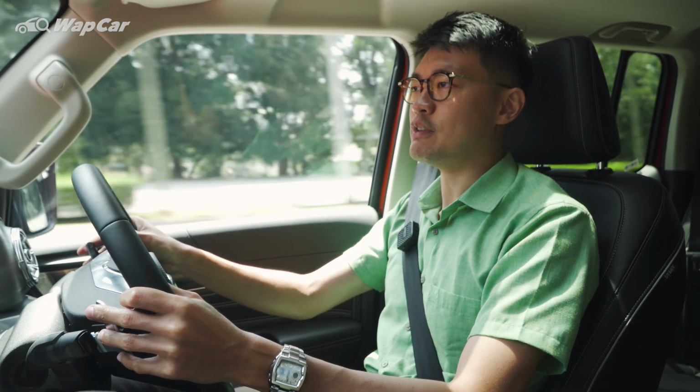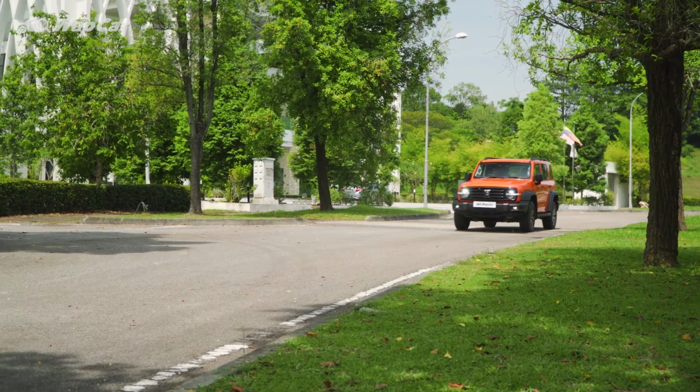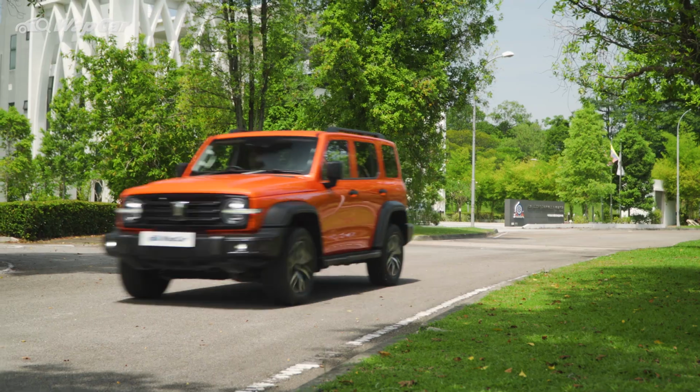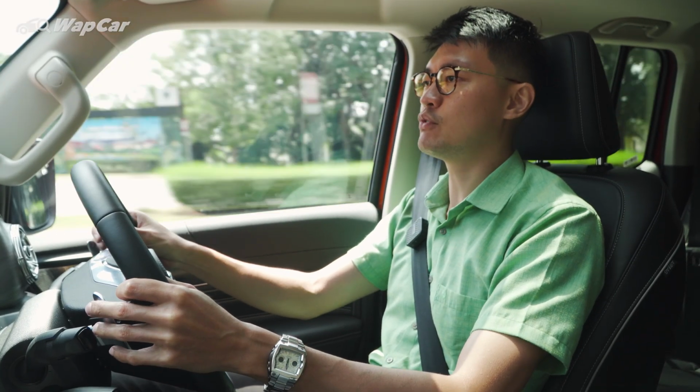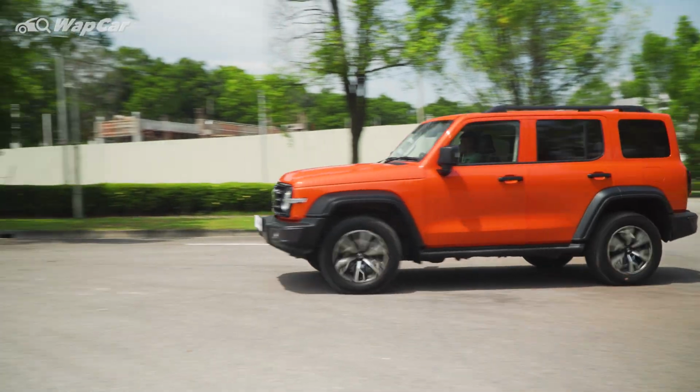Now, in terms of ride comfort, it's decent. Going over potholes, rough surfaces, it's not the end of the world. It's quite plush, but of course it is quite roly-poly, which is to be expected from a car of this nature.